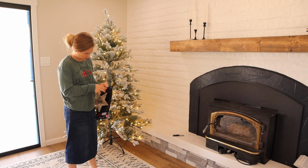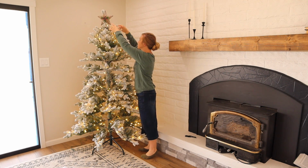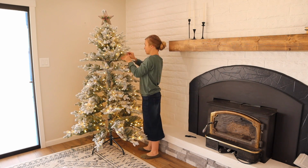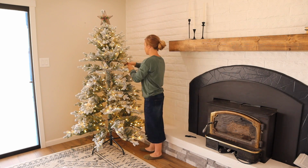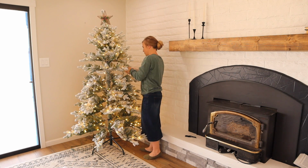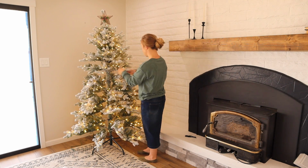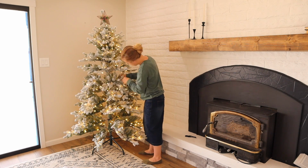So I got it all set up. It was super quick and easy because it's just three pieces that I had to snap together. But then of course what takes the longest is fluffing the tree. This can be quite monotonous to fluff a whole entire tree, but this one wasn't so bad. But with having a flocked Christmas tree, the flocking does kind of go everywhere. It gets all over the floor and all over your shirt and everything, but it's worth it because I really love how cozy the flocked Christmas tree looks.